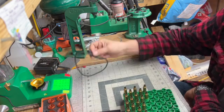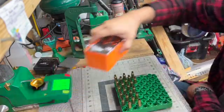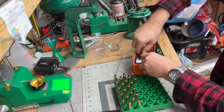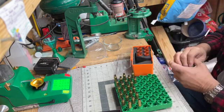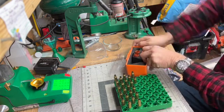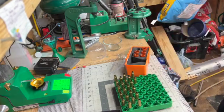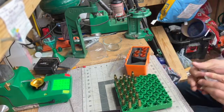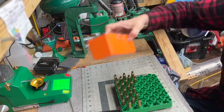Let's get that out of the way. Let's set up the powder funnel-y thing with a 6.5 mil. I don't know why I keep dropping stuff. There we go. Put that away.